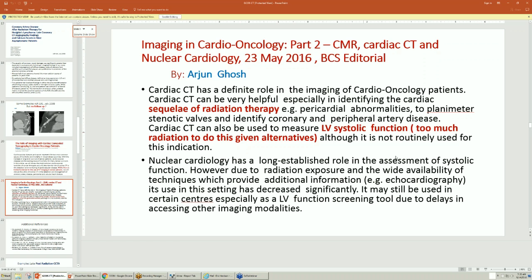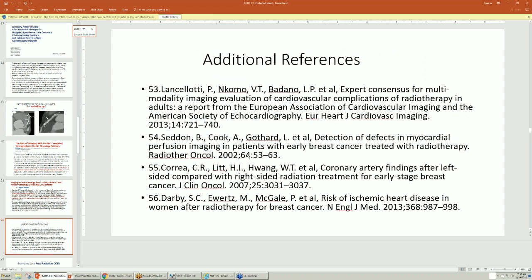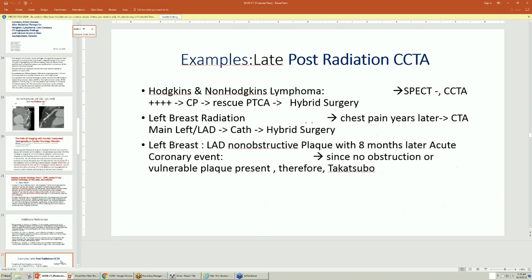Nuclear cardiology has a long-established role in the assessment. We can just skip that because that's not our topic right now. And then we have some additional references of expert consensus for multimodality imaging, the European cardiology groups, and detection of defects in myocardial perfusion. We talked about that. And the Duke group and the hazards of doing that. Same thing over here, coronary artery findings, and this was using, again, SPECT scanning. And we've got Darby's risk, which I showed you the graph.